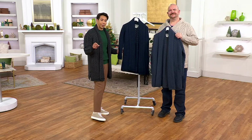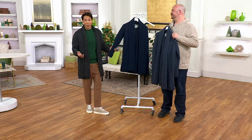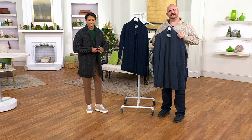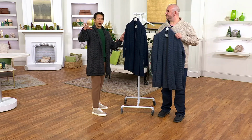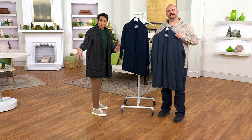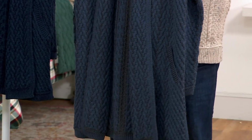$113.99 is that clearance sale price, or 5 easy payments of $22.80. The QVC price was $198, and honestly, for this amount of wool for $200, I would say that is a bonkers deal. Cut to, we're now offering it to you right now for less than $114. It's an $84 savings to pick this one up right now.